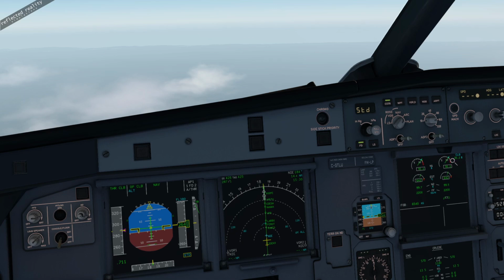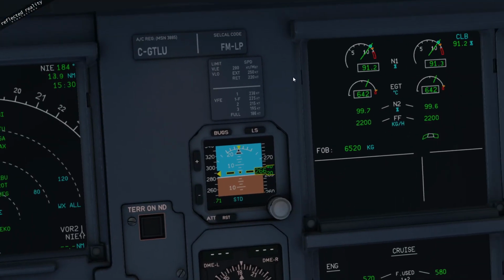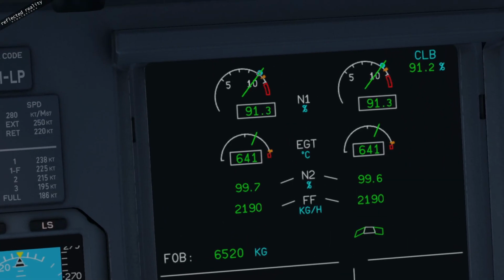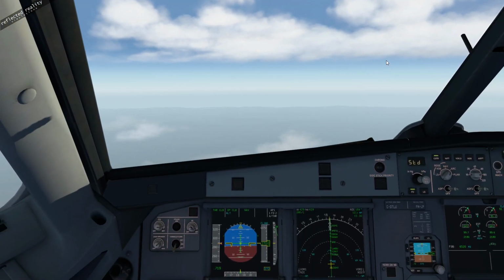As long as it's in the green arc or it's pointing at the... See, this is the Airbus simplicity for you here. You've got the donuts, which tell you where the thrust levers are, and you've got the little green thing, which is the calculated rating, and as long as it all lines up, it's no worries. Let's just go. Maybe I should look into that a bit more. Who knows?